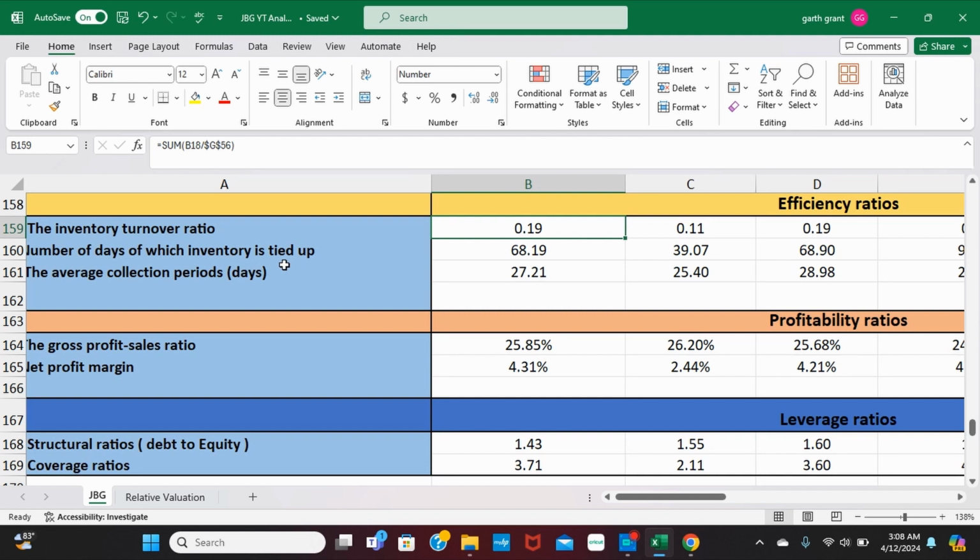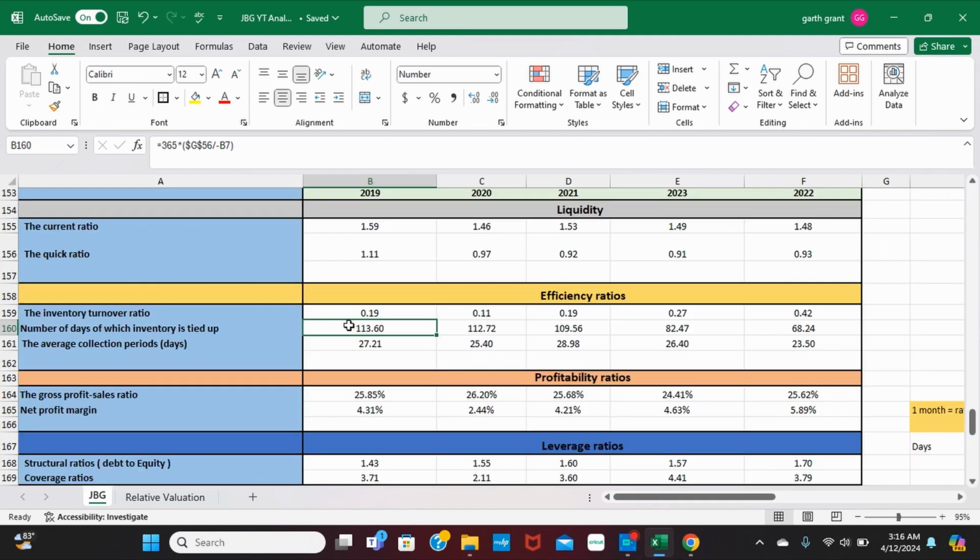However, the number of days in which inventory is tied up, essentially for this, it just means that the reason it's tied up is maybe after they kill the chicken, they freeze half of it and keep it there for a fair period first. So on average, in 2019 it was a longer period, but as time progressed, you remember restaurants and so on were in high demand, right? Because of the COVID period. But on average, it takes them roughly 2 to 3 months to basically get it off their hands.